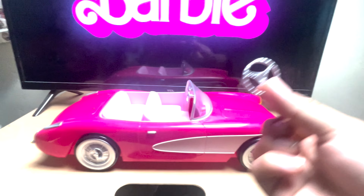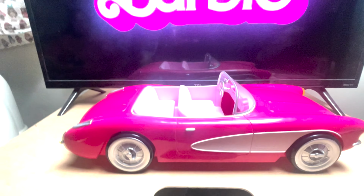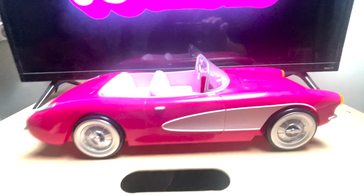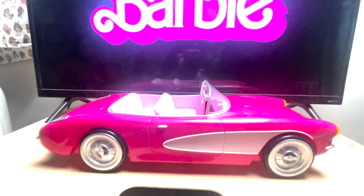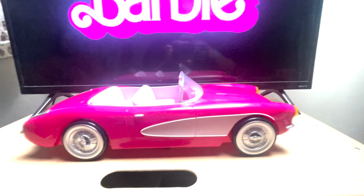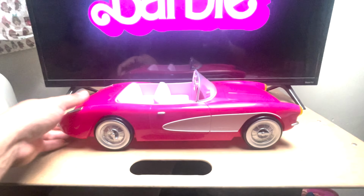We actually had a second one and the seal actually broke off and I was trying to reach in there to get something that fell in there out. So it's probably meant more as a collectible than an actual popcorn bucket. I don't know why they put a popcorn bucket. I don't feel like it's a popcorn bucket. I just think it's a car with Barbie. That's what I should have called it.